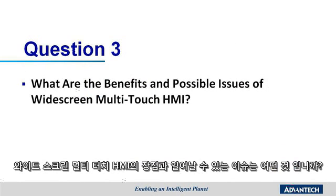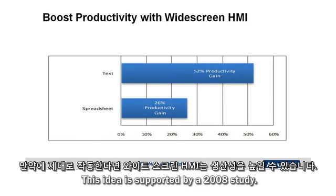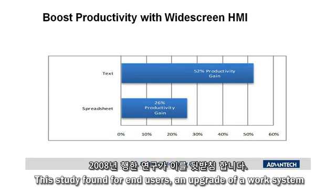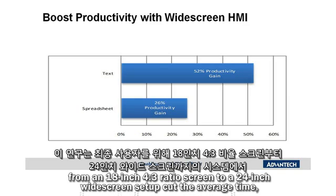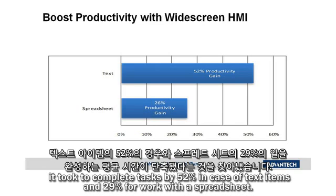What are the benefits and possible issues of widescreen multi-touch HMI? If implemented correctly, widescreen HMI can boost productivity. This idea is supported by a 2008 study. This study found that for end users, an upgrade of the workstation from an 18-inch 4:3 ratio screen to a 24-inch widescreen setup cut the average time it took to complete the task by 52% in the case of text items and 29% for work with spreadsheets.